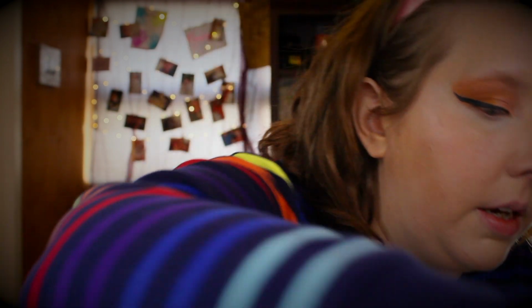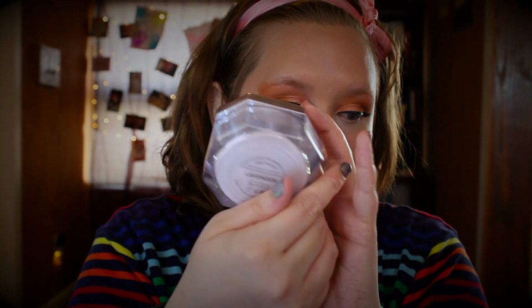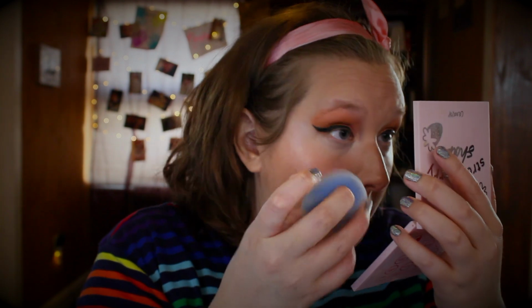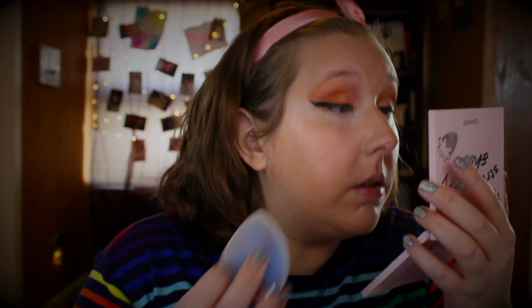I mean, my favorite powder, let's see. My favorite powder right now for my under eyes that doesn't really dry everything out, if I want to use, is the Fenty Beauty Pro Filter Lavender. And obviously it's for lighter skin tones, but it really brightens and just makes me look like a beauty guru. But today I don't think I really need to do that.